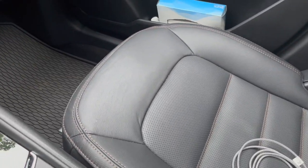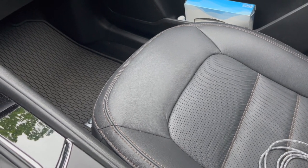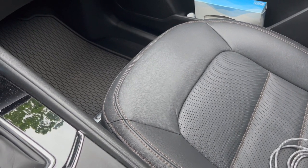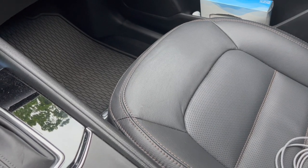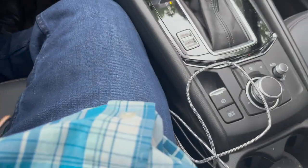How did I get the other one out? How is it in there? I'm trying to find the other one and I can't. Let's see, because I had one in the back here. Oh, it's missing. Must have fallen out of the vents. Well, that happened.